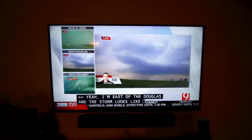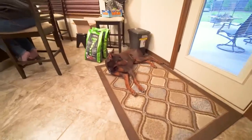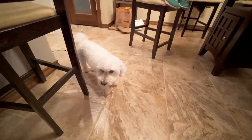There was a wall cloud earlier that had slow... Where is that?